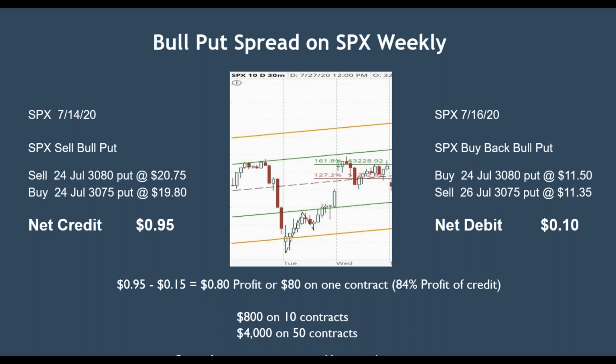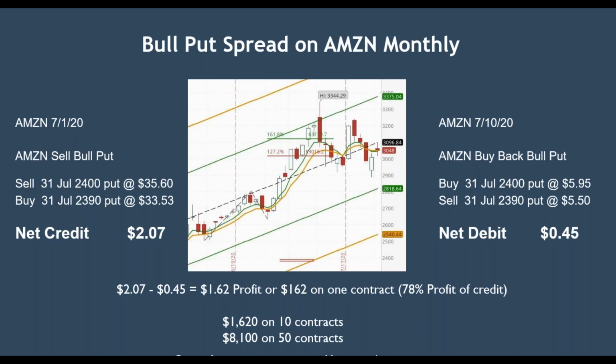I'm just showing you two examples of what we did in the month of July. The other one was a bull put spread on Amazon monthly. This one we put on at the beginning of the month, July 1, and took it off on July 10th. You can see once again we were looking for a measured move right here, and we got it right at this point. And then I look at the Fibonacci's, and I was looking to get out right around the 161. The beautiful thing about the Fibonacci's is that you want to get out while the trade is going with you. You don't want to wait till it pulls back.